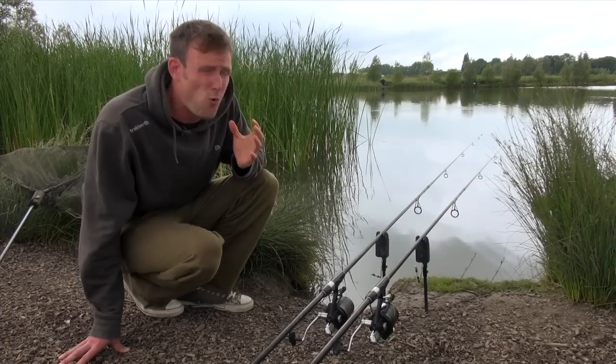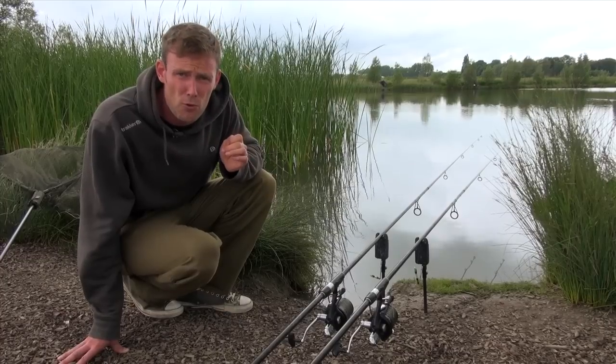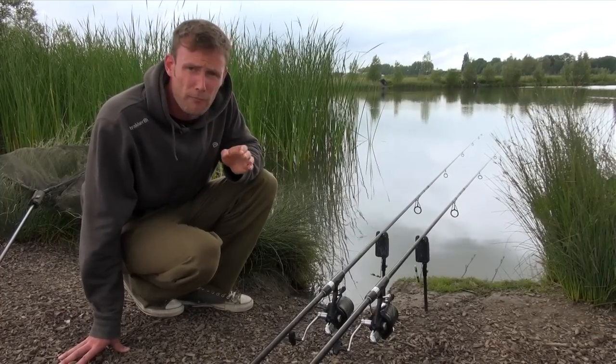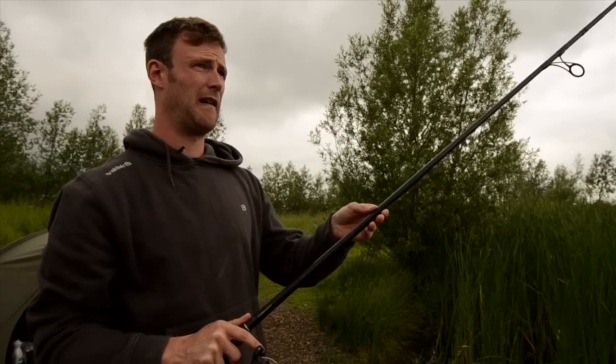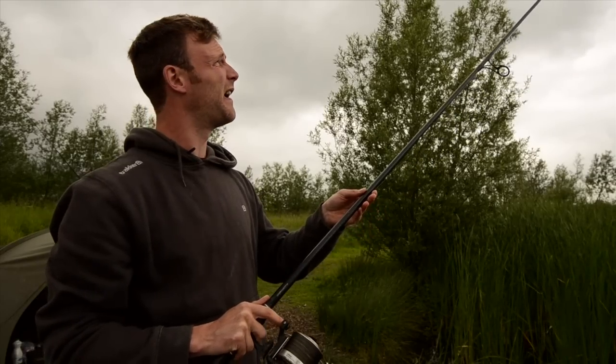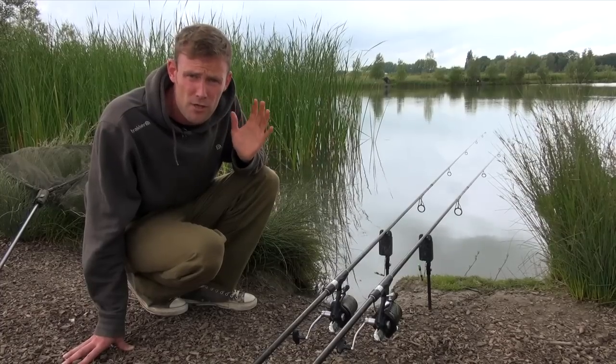But the water's quite murky and for the amount of activity that's out there, I think I should be catching more. So whether I get a bite or not, I'm probably going to investigate that area with the braid on the marker rod, just a bare lead, try and find a clean bit of bottom, and I'll probably spod some pellets out there, keep it nice and simple, just straight pellet, maybe a few crumb boilies in amongst it, nice and cheap, nice and easy.